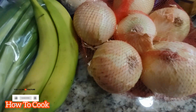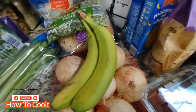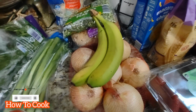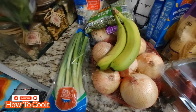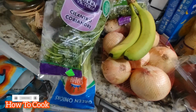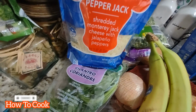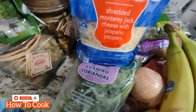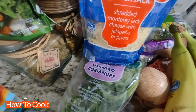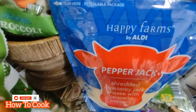Now, as far as the banana is concerned, I decided just to pick up 2 because they go bad very fast. And I did get some scallion here and some parsley. Parsley, it's not a parsley, no, this is cilantro. All right, so that was pretty cheap. This was like 89 cents, y'all. And then I did pick up some cheese. This is shredded Monterey Jack cheese and jalapeno peppers. So I did decide to get this one, the Aldi's brand here.